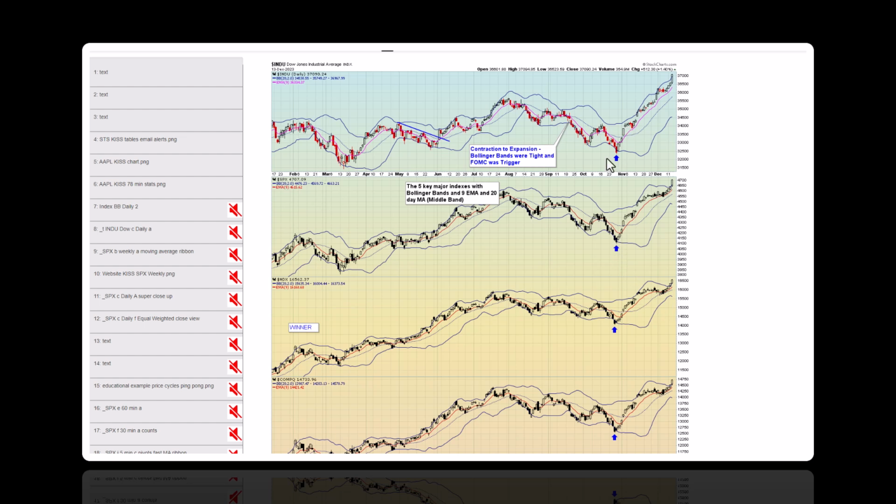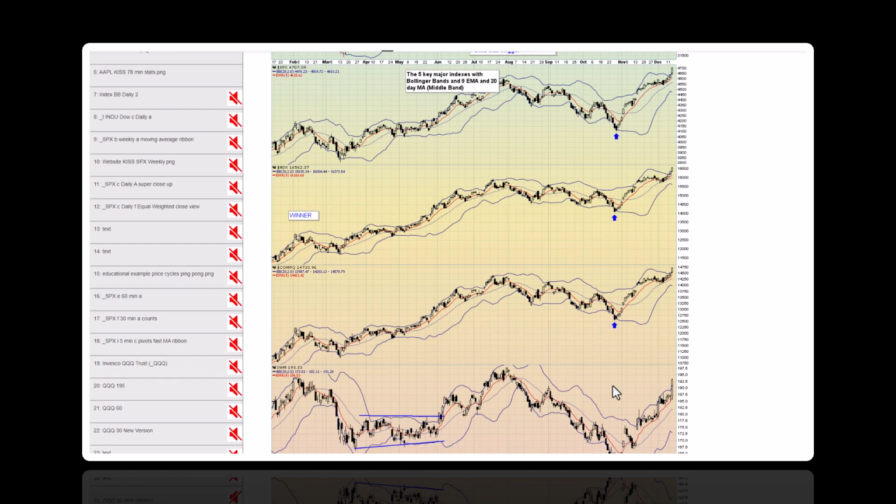But again, hell of a rally we've had from the October lows where we had the breadth thrust and the bearish sentiment. So seasonality is playing out very well here.